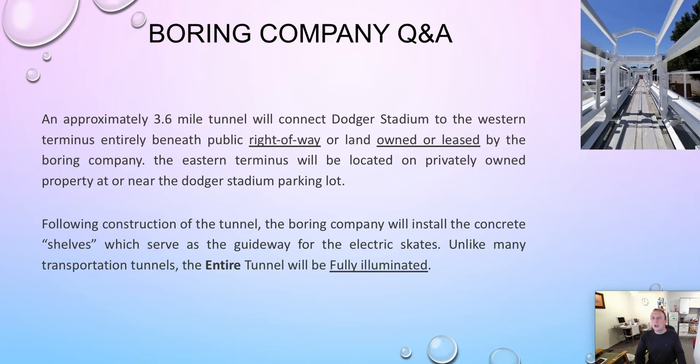The eastern terminus will be located on privately owned property at or near the Dodger Stadium parking lot. As you can see from that previous image, the parking lot is quite considerable. Following construction of the tunnel, the Boeing company will install the concrete shelves which serve as the guideway for the electric skates. Unlike many transportation tunnels, the entire tunnel will be fully illuminated.